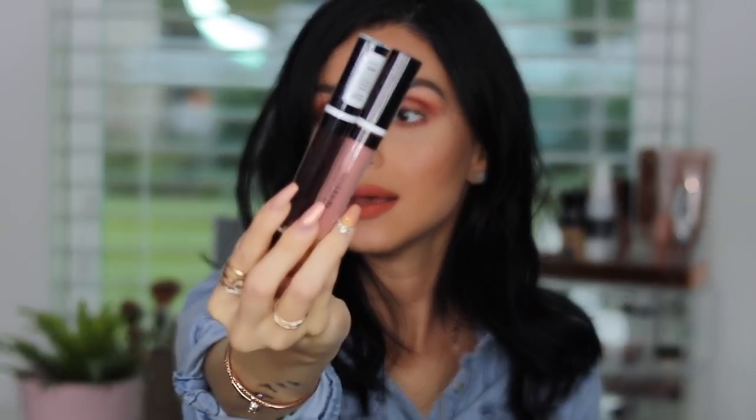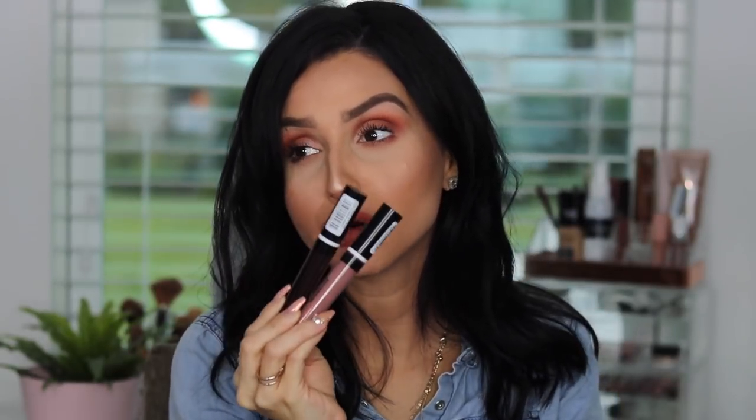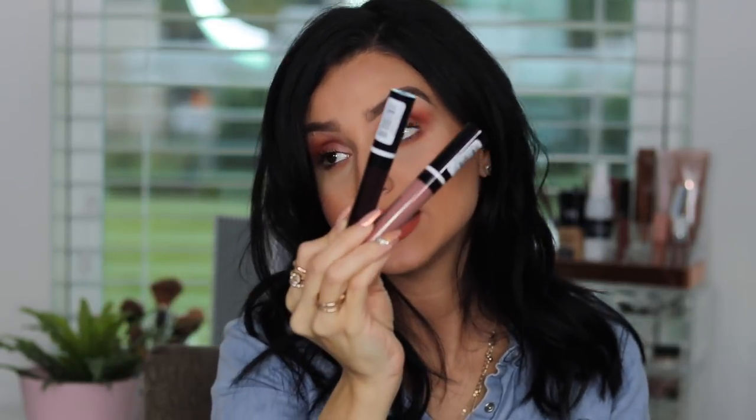All right, so for lips, guys, I've been obsessed with these CoverGirl cream liquid lipsticks. They're the ones that look like this. Oh my god, I'm obsessed with them. The formula and the pigmentation on these are beyond amazing. They're very inexpensive. You can pick them up at Walmart, Target, wherever they sell CoverGirl.